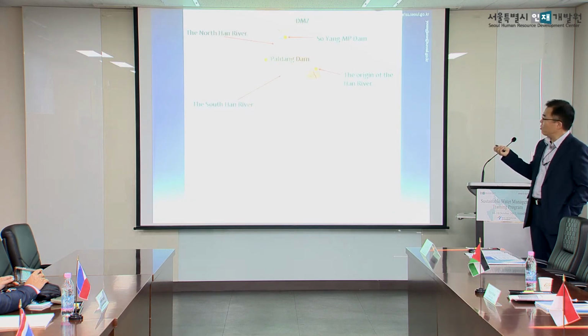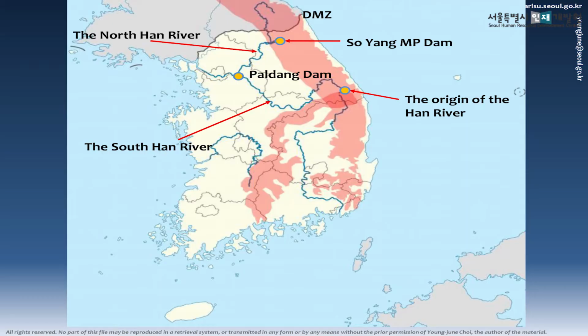Okay, now this is Seoul, and this is Han River. Actually, Han River consists of two Han Rivers. One is North Han River, which starts from North Korea. The other is South Han River, which starts from the eastern mountains area of the Korean Peninsula. It starts from here, flows like this, and the two Han Rivers meet at Paltang Dam, which is the closest dam to Seoul. And then Han River flows like this, and it goes to the West Sea.